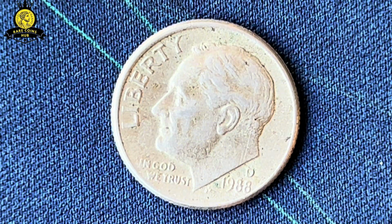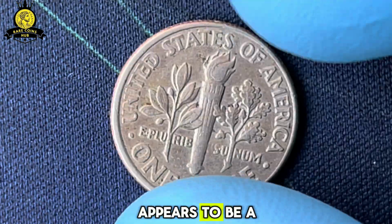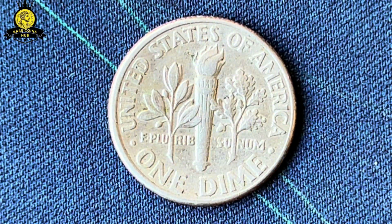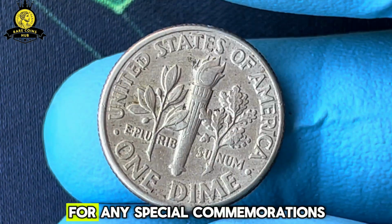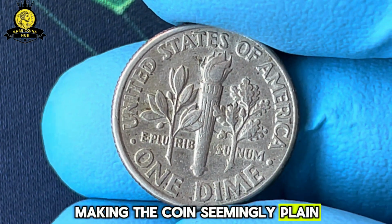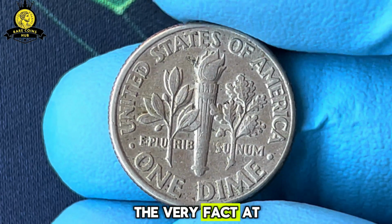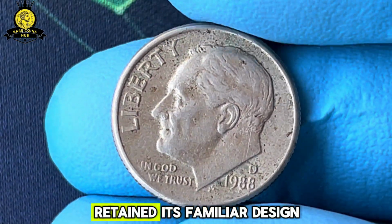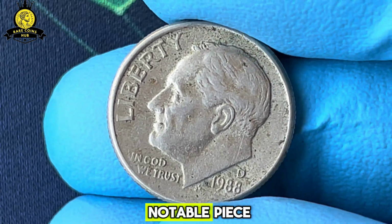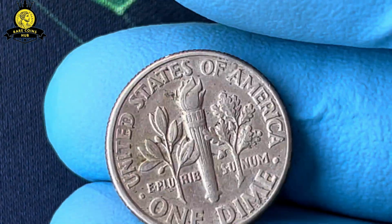At first glance, the 1988 dime appears to be a continuation of the long-standing tradition that U.S. dimes have followed. The design was not altered for any special commemorations or events, making the coin seemingly plain. However, the very fact that the 1988 dime retained its familiar design from previous years is part of the reason why it's such a notable piece in the realm of numismatics.